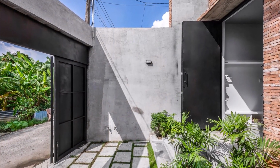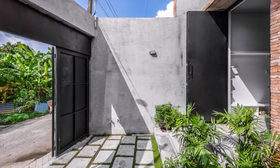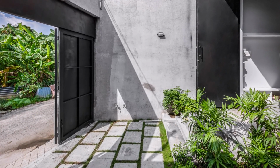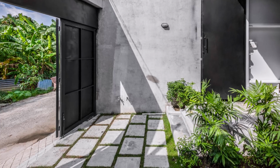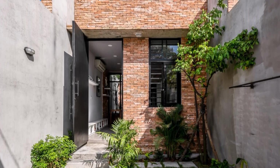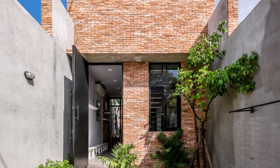The Three Green Spaces house stands as a testament to the power of thoughtful design, turning a narrow plot of land into a spacious, light-filled home. It offers an escape from the urban chaos while providing an intimate, nature-filled environment for the couple to enjoy for years to come.